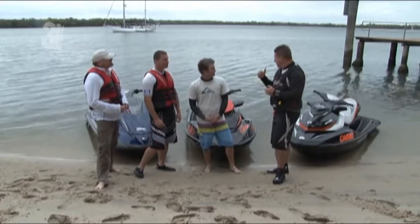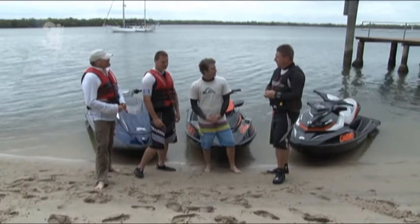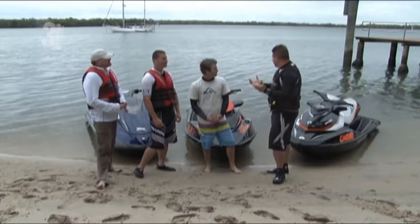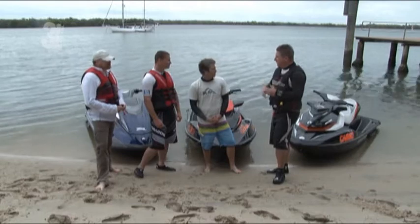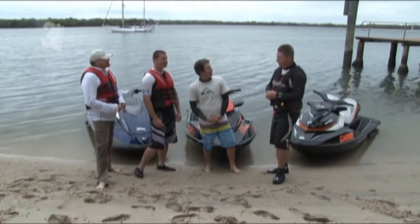Yeah, it's a little bit bumpy, but the latest generation PWCs, they really soak that up. They're a bigger ski than what they used to be. They carry 3 people, so you've got a lot of creature comforts, which take a lot of that harshness out of it to make it quite an enjoyable ride. So it makes it a little bit more fun when it's a little bit more bumpy.